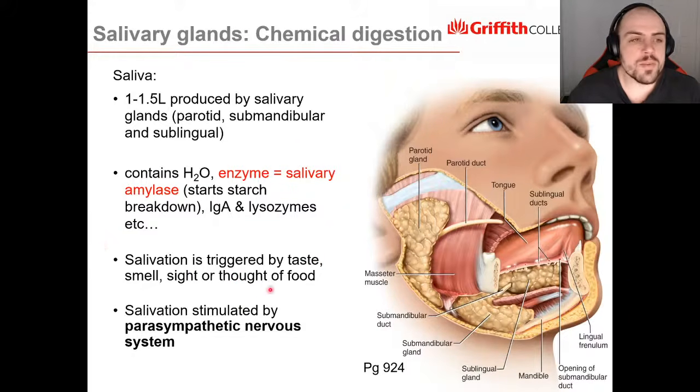This part's cool. This is where Pavlov's experiment came in. If you haven't heard of Pavlov, basically he proved that salivation does not rely upon the physical detection of food to be triggered. What do I mean by that? Basically, Pavlov had dogs. I can't remember the breeds, but anyway.